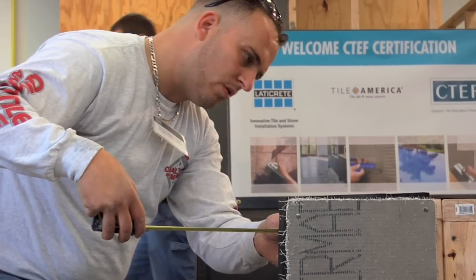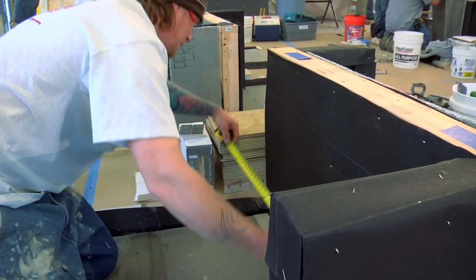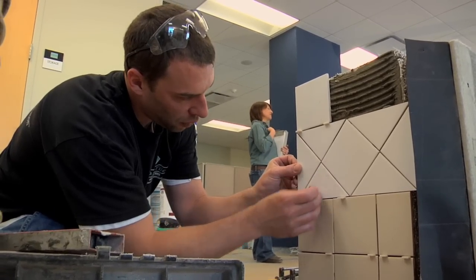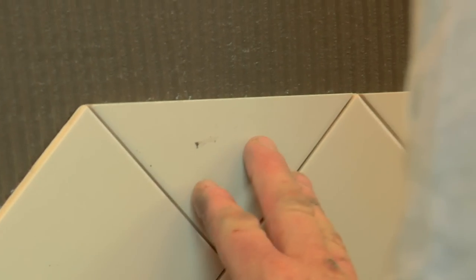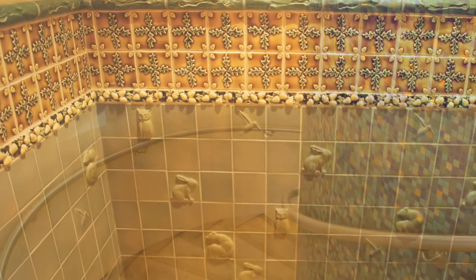Efforts from the CTEF are things that we endorse. We want to make sure that as an industry we have enough quality installers, so that we can keep up with the demand, and as we continue to grow the industry, everybody benefits. Our end goal, obviously, is to see the entire tile industry grow. We want to see it be demanded by building owners and property owners, and that's good for the entire industry, including Laticrete and like manufacturers.